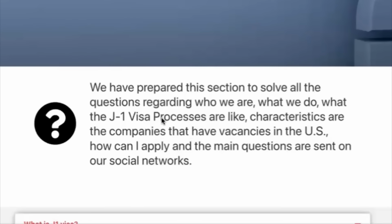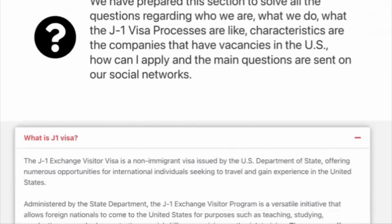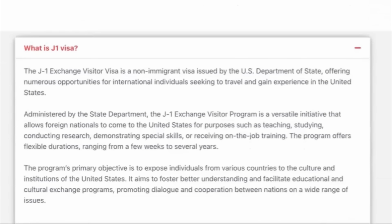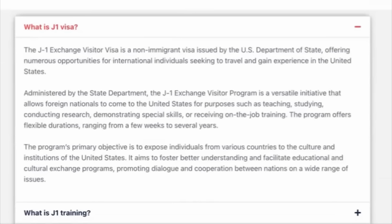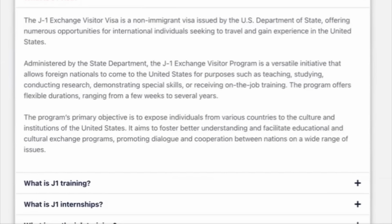All right, so in order for you to understand better the different frequently asked questions, we're going to the sections to show all the questions regarding what they do, what the J1 visa process is like, and the characteristics of our company that has vacancies in the US, how to apply, and the many questions sent on the social network. So we already know what the J1 visa is about. What we can do is learn again to make sure that you fully understand what that is.